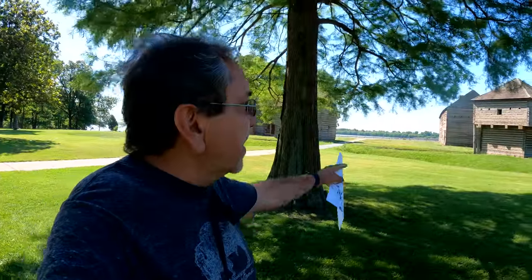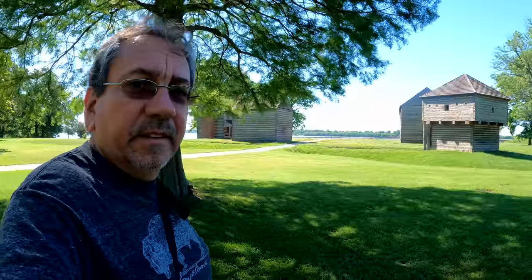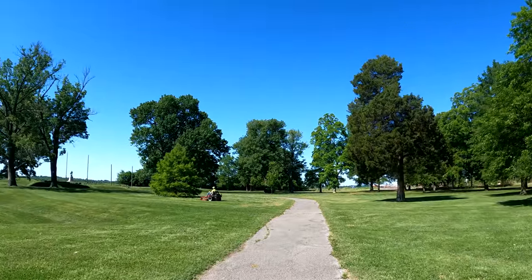Oh yeah, this is what Fort Massac would have looked like back in 1802. That's the replica, dates back to what it would have looked in that era. And I guess they had like a vegetable garden here. And I'm sorry about the noise, but they're mowing the lawn here. Gotta have a nice lawn, right?